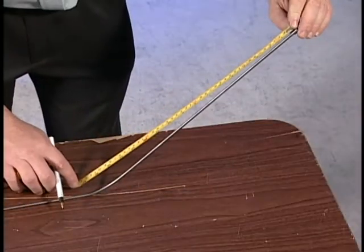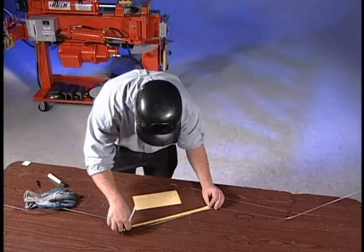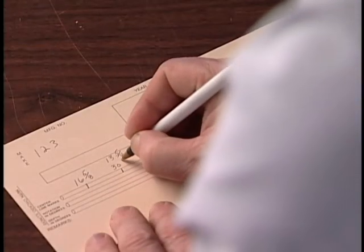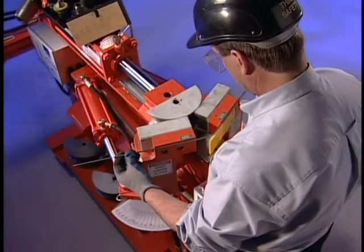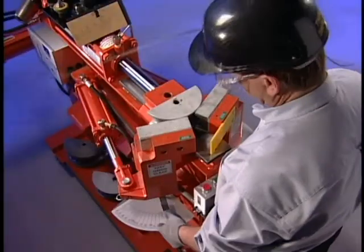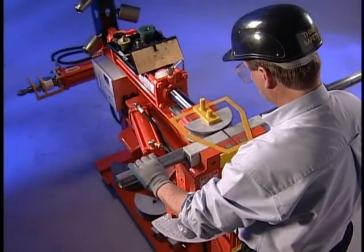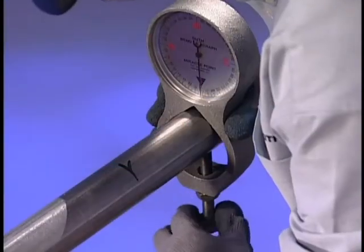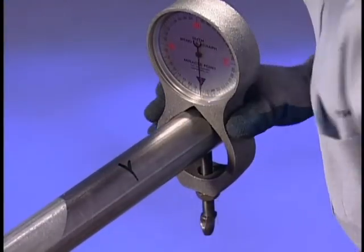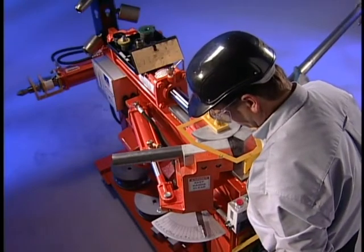As we've seen for the pipe pattern, lay the wire out and determine your center line dimensions. Record the information on a blank card. Use the wire lined up with the swing gates to determine your depths of bend. Record these on the program card. Insert the pipe and snug tight in the dies. Install the rotation dial and set it to 0. Make the bend at the first center line mark.